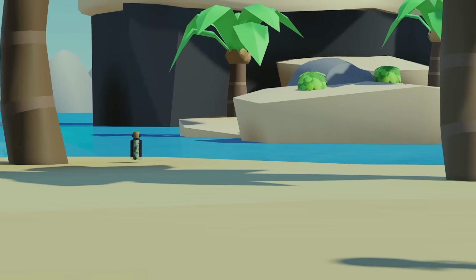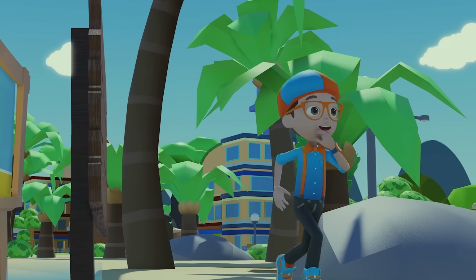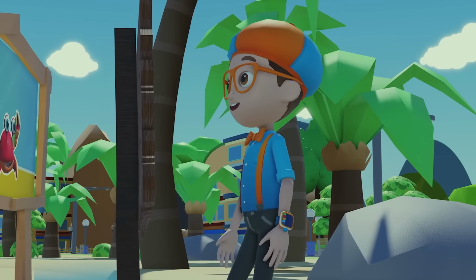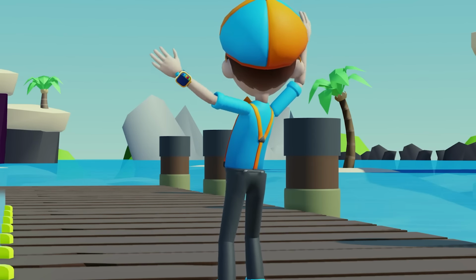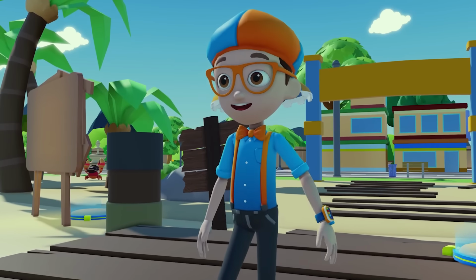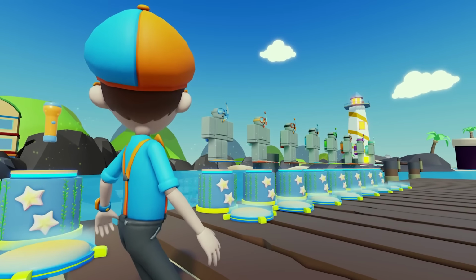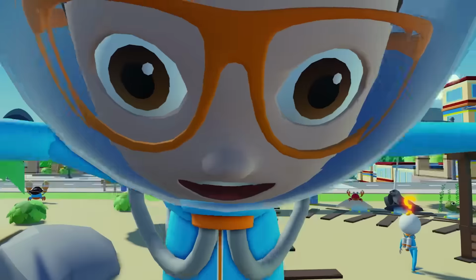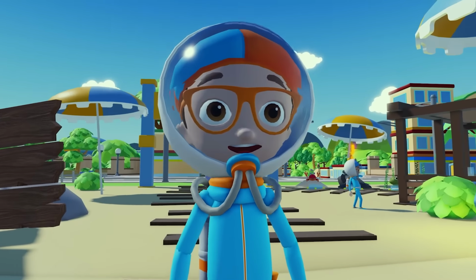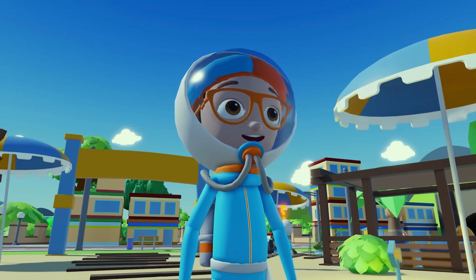Whoa! Hey, it's me, Blippi. And today, we're gonna go on an adventure to see how many different underwater animals we can find. Do you wanna come along? Yeah! Let's go! But first, I need to change into my scuba suit. I can't go swimming in my clothes. They'll get all wet! All right, I'm ready for adventure! Yeah! I'm so excited!